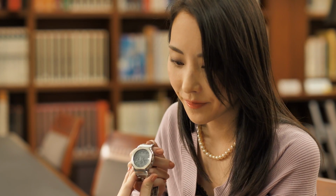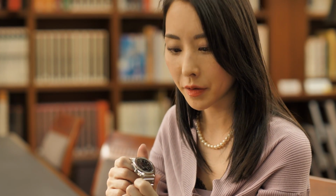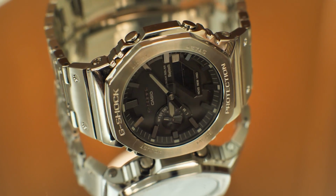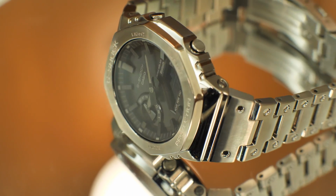In addition, the joint with the band, which is often a weak point of a watch, is made of 3 legs and connected by a robust pipe to improve shock dispersion and resistance. In terms of full metal G-Shocks, I'm pleased to see a wider range of choices nowadays in terms of function, design, and color. What do you think?